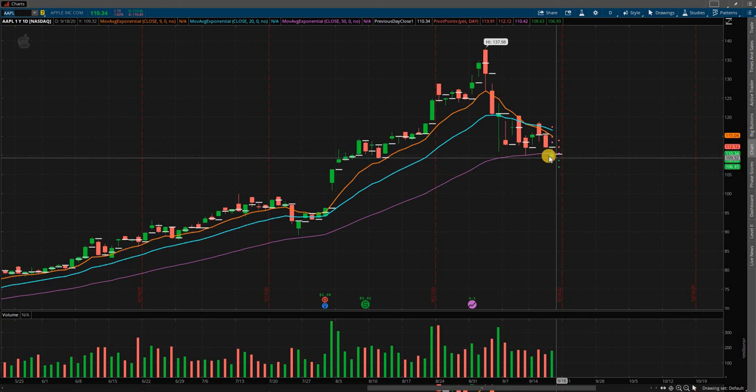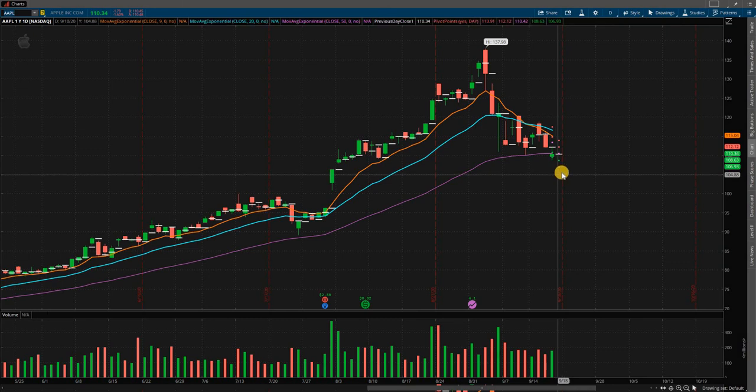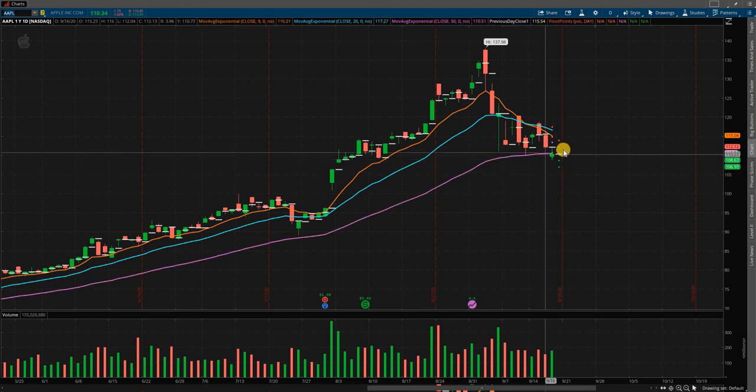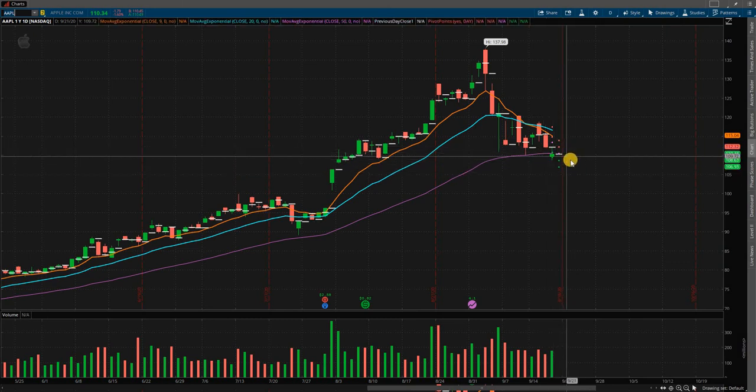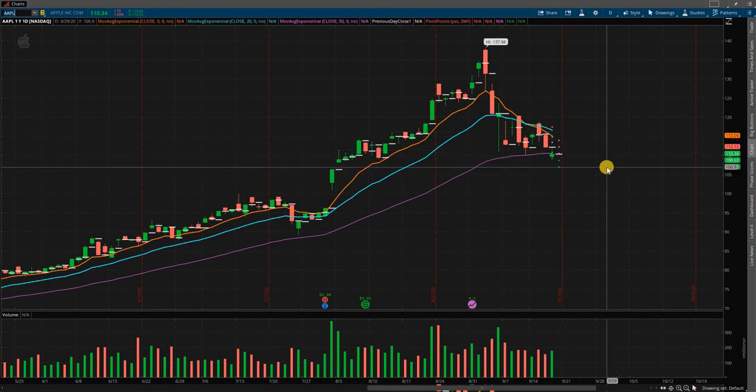But the worst case scenario here is if the price just continues to drop, I still have to buy the stock at 110. But again, even in that scenario, Apple's a really strong company. I could hold the stock for a while and continue to sell calls, collecting premium against it on a weekly basis. So those are my trades for this week. I'll have an update next week on how these are playing out and what I'm looking for going into the next week.